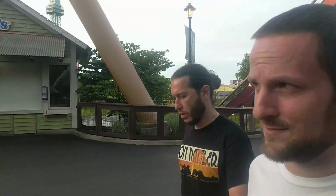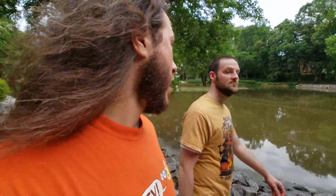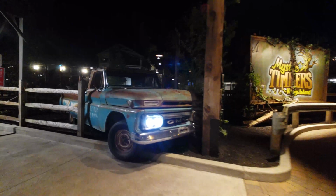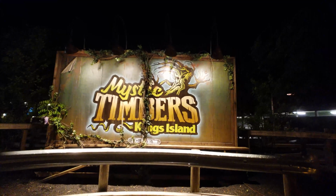The food is fantastic now. I really liked it last time. And we got the food really fast and it was actually hot. So check that out. Night rides on Mystic Timbers too. I know we always talk about night rides on the Beast, but very slept on, honestly. And the train rides there too. You can catch the train from there.